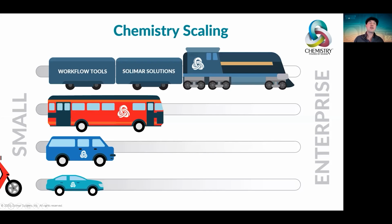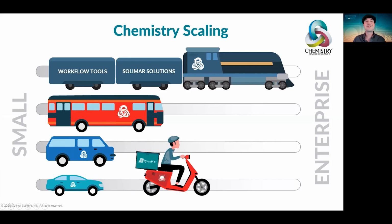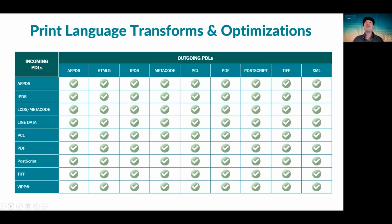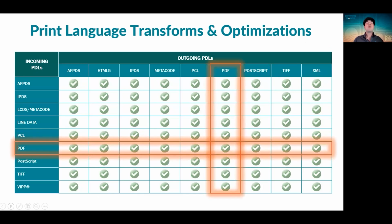And then you have Jonathan running around on his scooter delivering tactical solutions like Ready PDF and our new IPP solution that we'll talk about here in a second. We have a whole suite of transforms, and we really want to focus here on the fact that we have amazing PDF optimization that is unique. And we'll talk more about that. But don't forget, we handle AFP, IPDS, PCL, Metacode, TIFF, and VIPP or VIP from Xerox environments. So make sure that if you have a need, you come to Solimar and ask us how we can help.